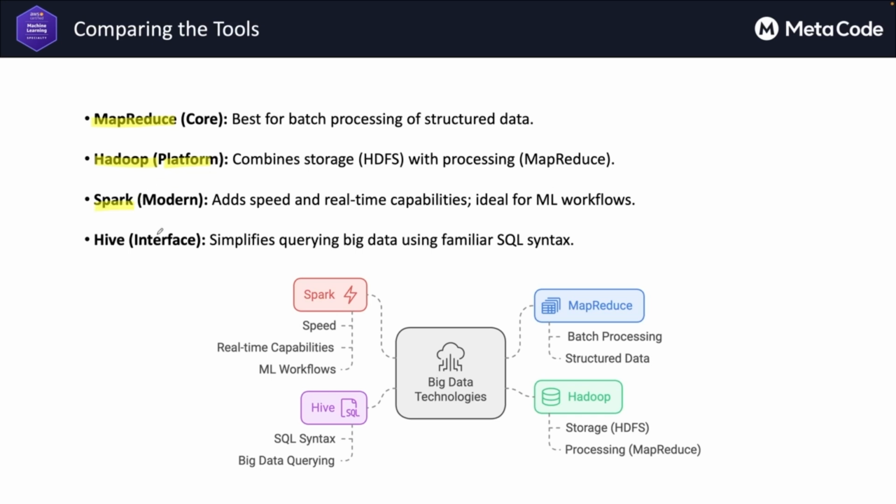And Spark is the modern engine. It builds on MapReduce but focuses on speed and flexibility, especially for machine learning workflows. Its in-memory processing makes it much faster than Hadoop for iterative tasks like feature engineering. Hive serves as the interface, allowing you to query distributed data using SQL-like commands. It's great for analysts who prefer SQL over programming. For the exam, remember these categories. MapReduce is the core, Hadoop is the platform, and Spark is modern and fast. Finally, Hive is SQL friendly.